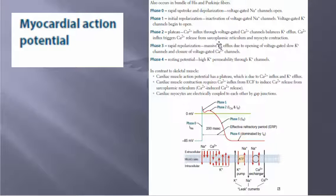So you have an efflux of potassium. Phase 4 is your resting potential, high potassium permeability through potassium channels. In contrast to skeletal muscle, cardiac muscle action potential has a plateau. So here's your phase 1, your phase 2, your phase 3.